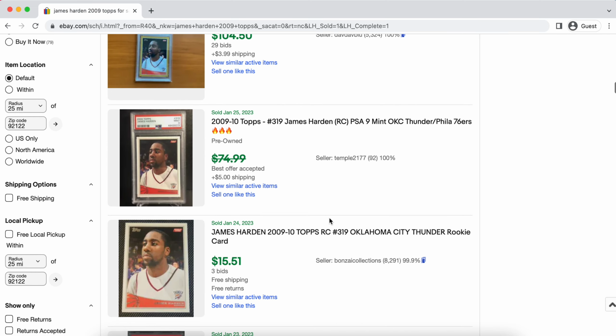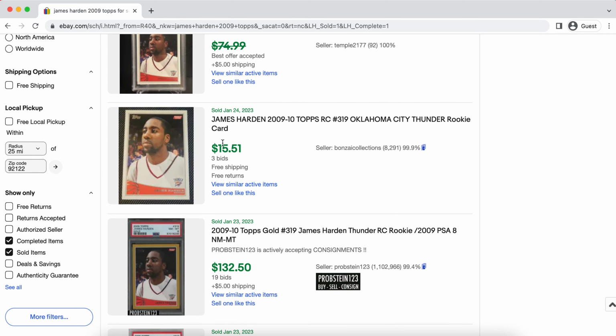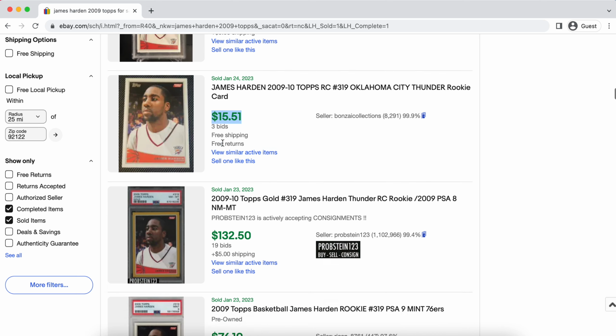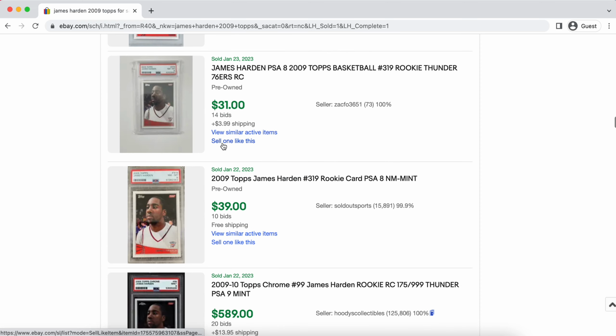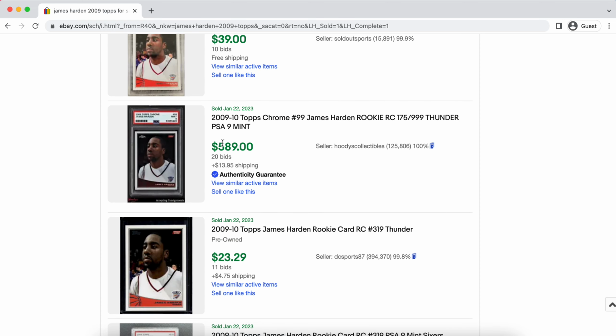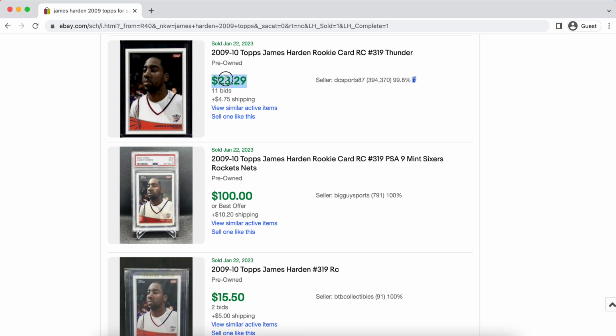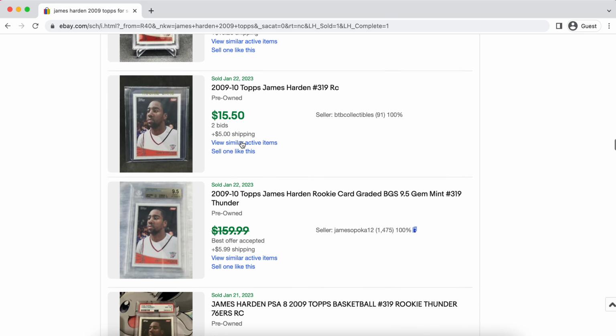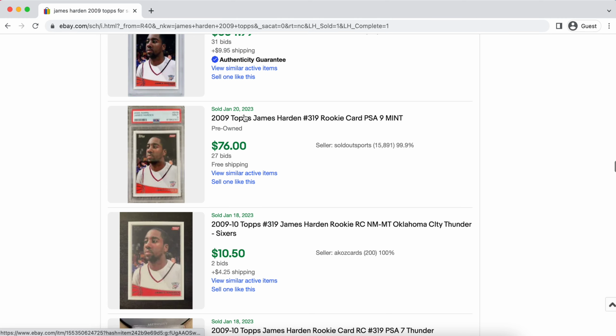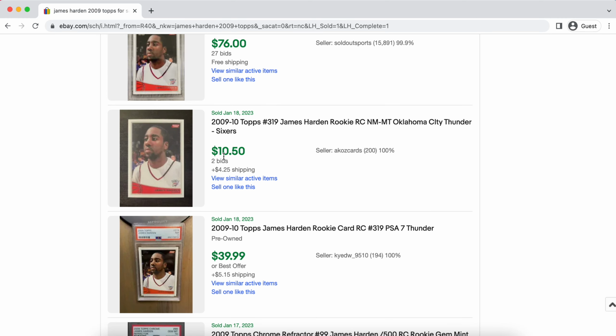Without further ado, we are hopping right into this first pick, and that is going to be James Harden and his 2009 Topps rookie card. First of all, in 2009, the pop counts were extremely low. It is quite tough to find James Harden rookie cards. Even his Topps base has a pretty low population report. You can get these ungraded for above $10, but not too much above $10. And I still wanted to include it in this video.